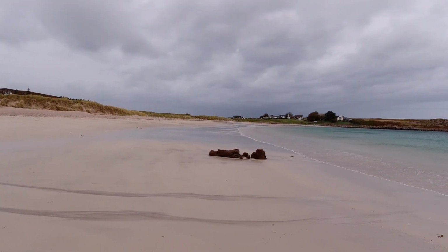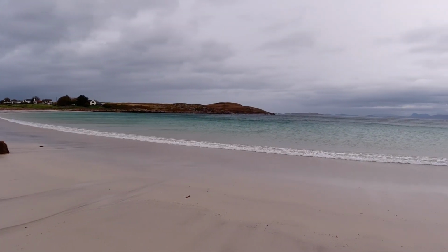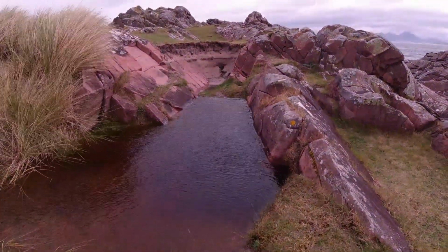Thanks for following us on part 3 of our NC500 adventure. We're driving down to Poolewe today, and that will be where part 4 starts. The scenery down the west coast so far has been breathtaking.